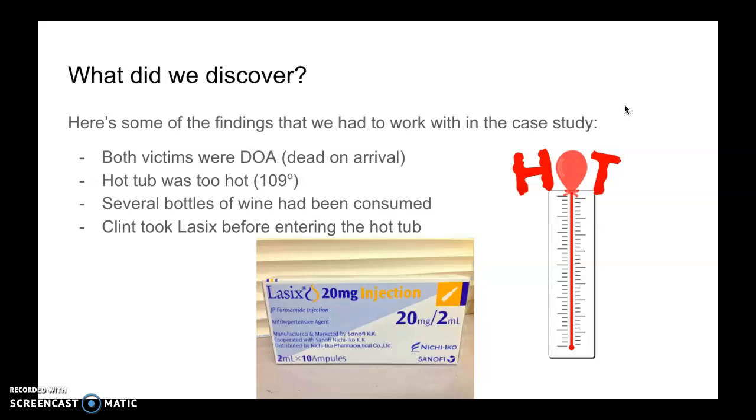They also noticed that several bottles of wine had been consumed, and one of the people who knew a little bit about the family said that Clint, the male in this scenario, took Lasix before entering the hot tub. And as we talked about here, Lasix is a diuretic. In this particular picture right here, you may notice that Lasix is listed as an antihypertensive agent. Hypertension is the medical term for high blood pressure, and so it's very possible that because of his stressful job and perhaps because of his advanced age and his busy lifestyle, Clint had high blood pressure that he was treating, among other things, with Lasix.